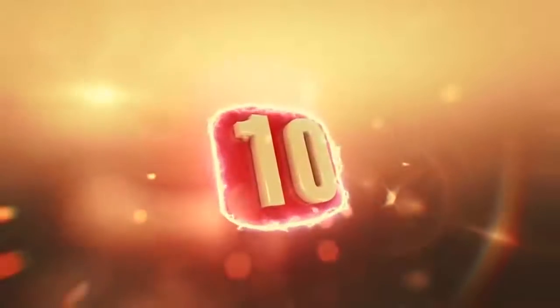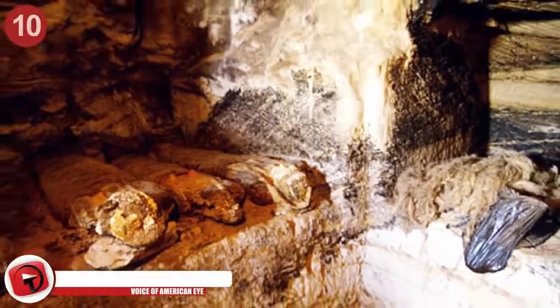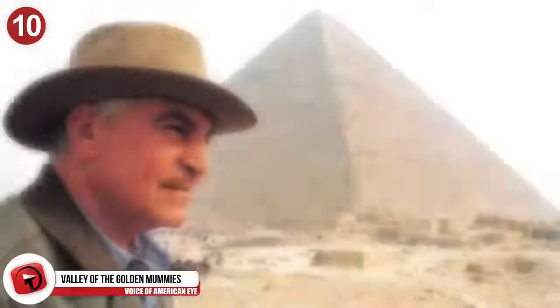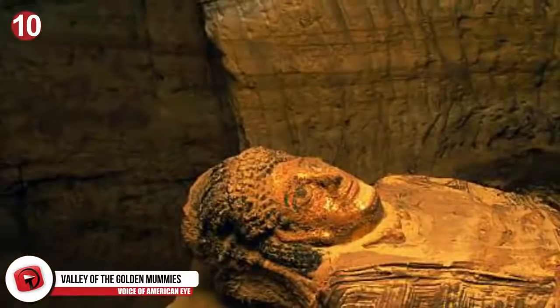Number 10. Valley of the Golden Mummies. So to kick things off here, we thought we'd just go ahead and show you this gigantic burial site that's located at the Bahariya Oasis. Zahi Hawass and his team of Egyptians recovered roughly 250 mummies over a period of only a few seasons.